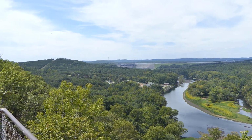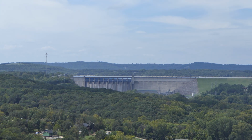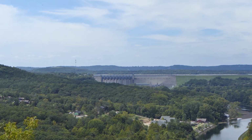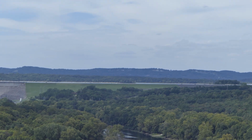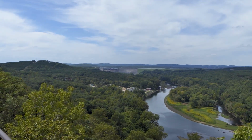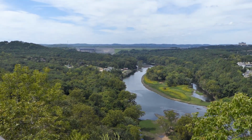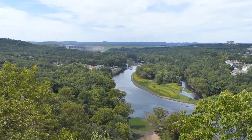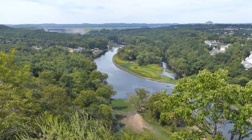Well, up here we can see the Taneycomo Dam, or I'm sorry, Table Rock Dam there at Branson, Missouri. Got Table Rock Lake above that. Big dam, huge lake. It goes forever. And then we got the river coming out below it here. This is the White River, and it makes up Lake Taneycomo when there's actually water in it. But a little lean today on the water.